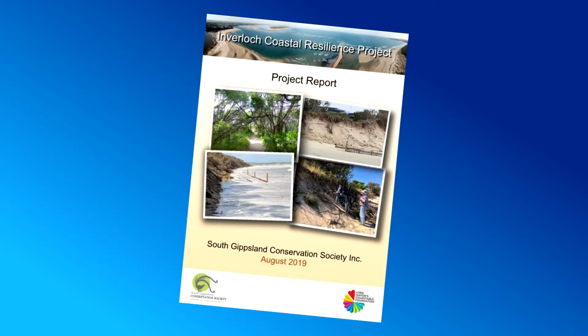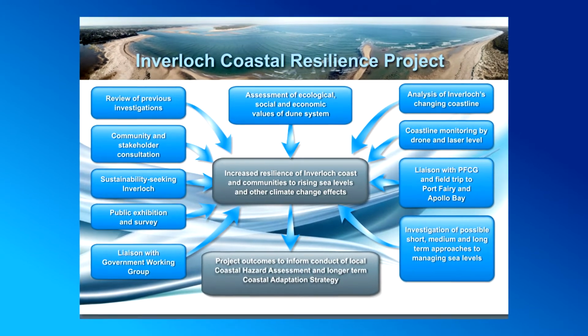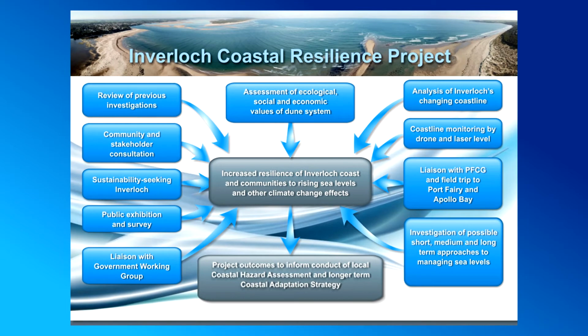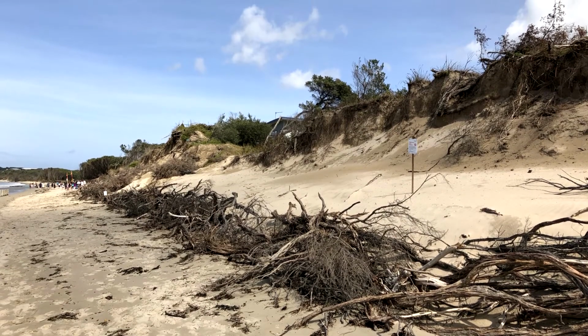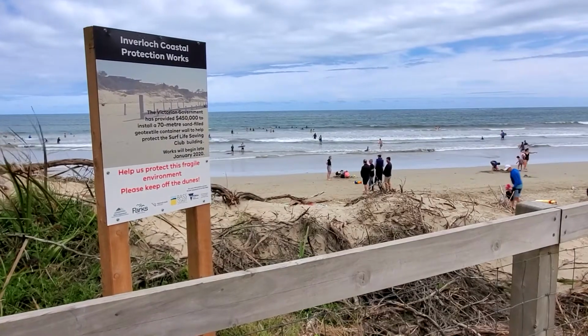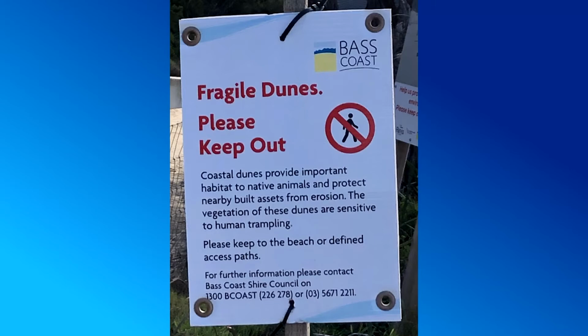The South Gippsland Conservation Society understands that the project report will be used as a reference document for the local coastal hazard assessment, so they look forward to discussing their study findings and recommendations with the regional and strategic partnership during that process. They were also pleased to see the additional efforts that Bass Coast Shire made over the last summer to protect the dunes from trampling, as well as the signs that were erected highlighting the need to protect the ecological values of the dunes.